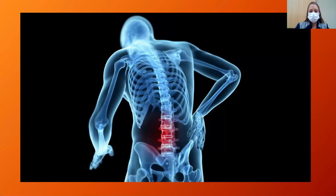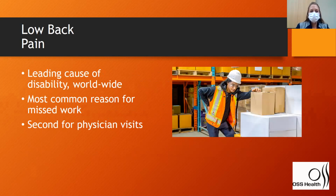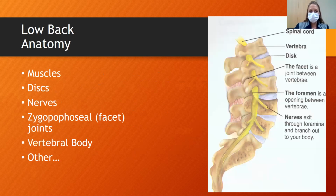So focusing on the low back. Now, low back pain is the leading cause of disability worldwide. It is the most common reason for missed work. It's the second most common for physician visits. Now, before we get into the reasons of low back pain, we really need to get a closer look at the anatomy of the low back.